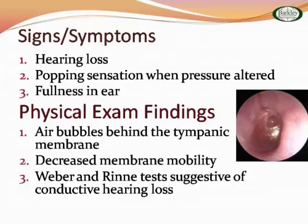Decreased membrane mobility, and the Weber and Rinne. How do y'all pronounce Rinne? Rhine? Okay. It's so funny because wherever I go in the South, I've heard Renee, I've heard Rennie, I've heard all kinds. So anyways, they do occasionally ask questions about the use of a tuning fork.